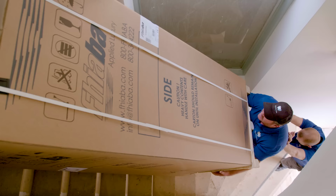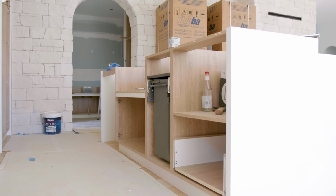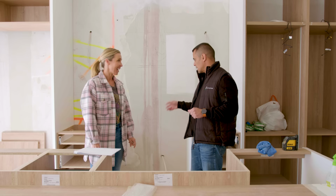So this is all the carcasses are in? Carcasses are all in. We're now ready to measure up for the bench tops. Yeah. And get them going and then start fitting off the doors when it's time.